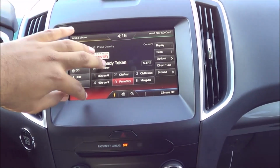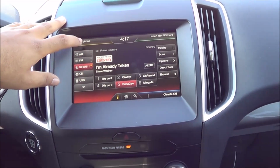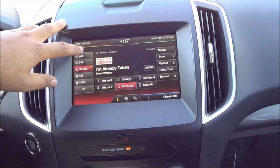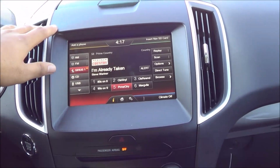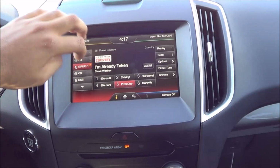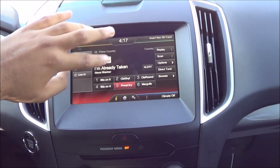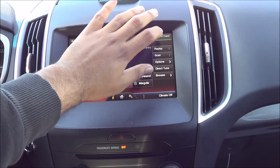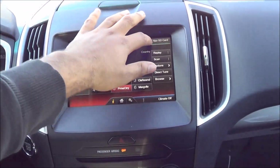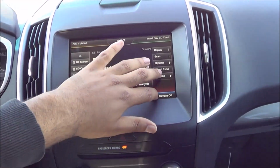Coming to your audio, that's over on this little corner right here. You have your AM, FM, Sirius satellite radio, CD player, which a lot of vehicles are dropping nowadays. You have your USB port, Bluetooth streaming audio, SD card slot, and then your auxiliary input. Lots of different media options. And then you have your navigation, but you have to insert an SD card for that.